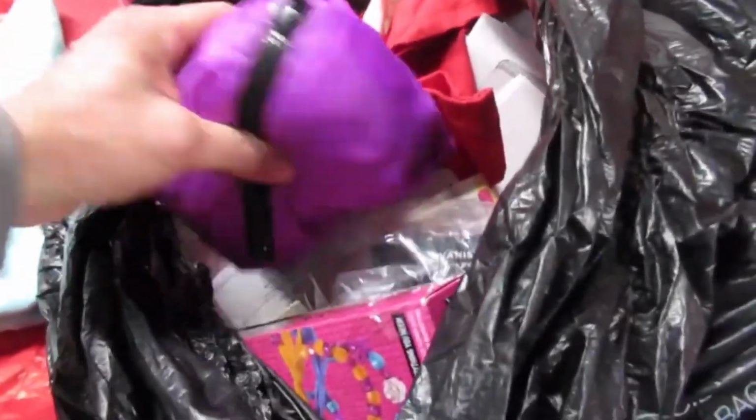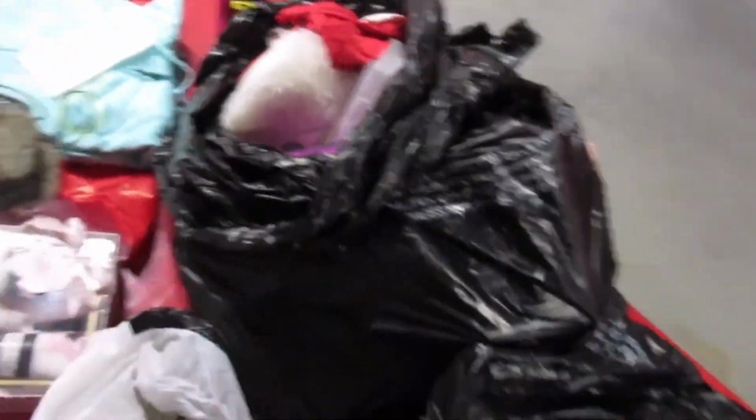And what's this one? Party favors, new stuff, mixed with used. That's gonna be a good unit, guys. Let's see, we're getting down there. Now we've got all these shoes. This is looking pretty good, guys. So tell me what you think down below in the comments. For 80 bucks, would you have bought this? It's looking good. This is unbelievable.